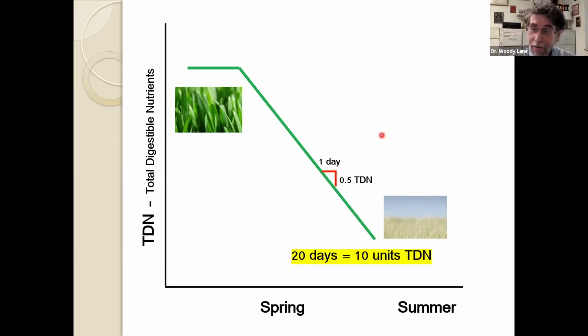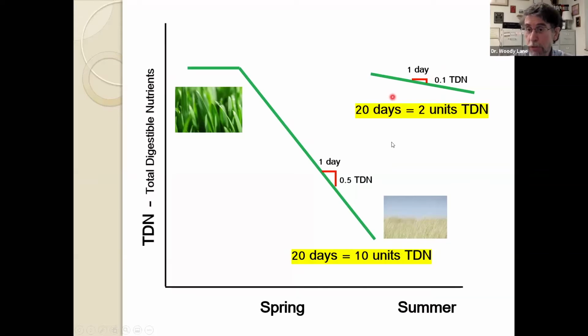But then if you get aftergrowth, if you get second cut, what you end up getting is a rather different curve. It starts high, but it does lose some as there's some lignification of the forages, but not nearly as fast, which helps explain why second cut and third cut or aftermath hay are almost always better than first cut, because in first cut, you're always struggling with this fast dropping curve against the weather, whereas in second cut, you've got a lot more leeway. Well, how fast does that go off? One day only loses about 1/10 of a unit of TDN, which means 20 days only loses about 2 units of TDN, which is not very much.